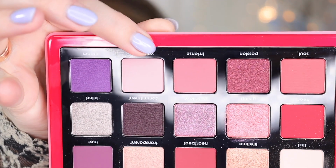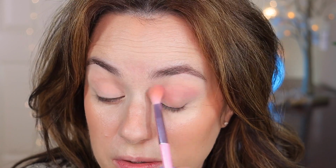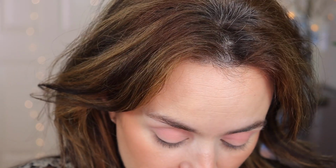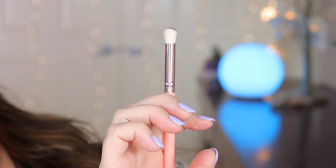So I'm going to use this shade right here, which is a light pink, and I'm going to use the same brush. Ooh, it's pretty pink. And kind of add it in the crease and above to create a beautiful transition color. Now I want to go into more of this darker shade, so I want to go into Trust and use this in the crease. Oh, this is a little bit patchy. Do you guys see? Maybe I'm going to use a smaller brush, and this is a BH Cosmetics number 10 brush, which is this one right here.